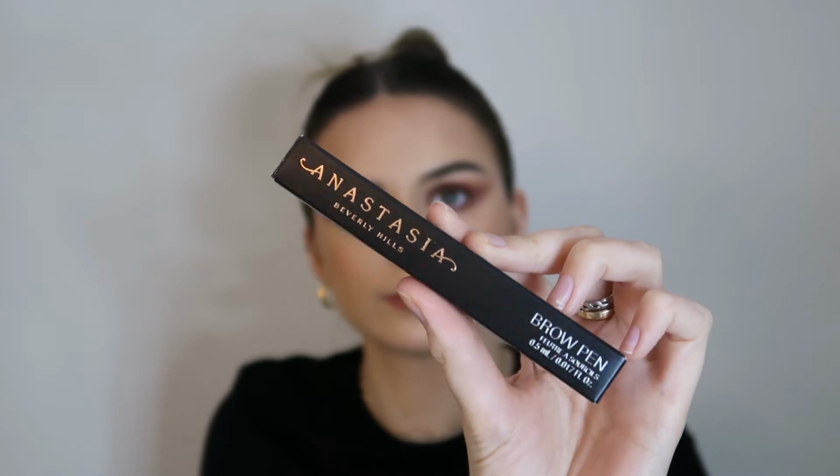But I also got the Anastasia Beverly Hills brow pen. So I've used powders, pencils, pomades, and I like kind of change what I use to get a desired look. But I really want to try a brow pen because I think they actually make your brows look the most realistic. Like they look like hair strokes.